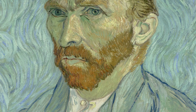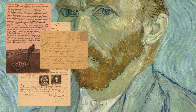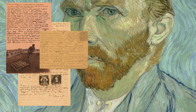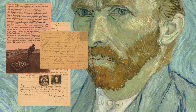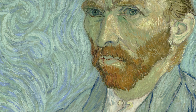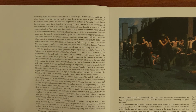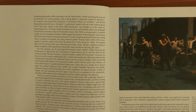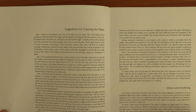Vincent van Gogh is known to have studied the Bargue course twice in his lifetime, and in his letters to his brother Theo, he remarked about the effectiveness of this course in improving his drawing. So there's a lot of history associated with this course, and the author of this book starts with shedding a bit of light on that and goes on to explain some general guidelines for completing the course.